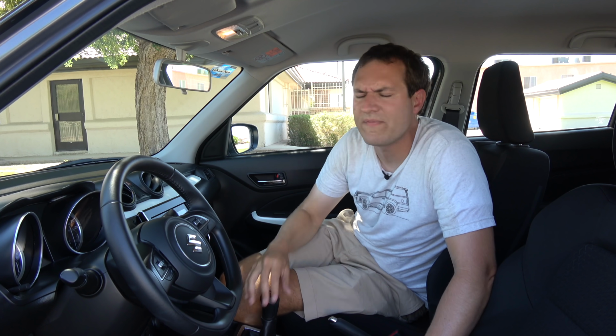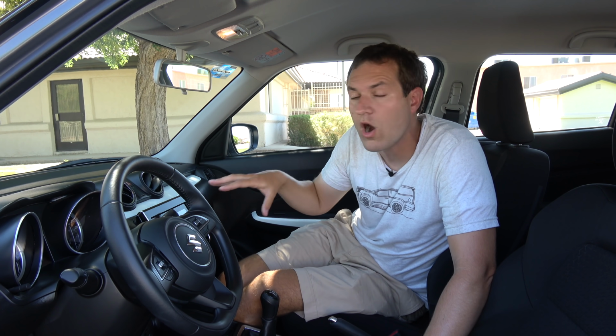And next up, I want to talk about that infotainment system beyond just the language situation. Specifically, this is a fantastic infotainment system considering what this car cost.